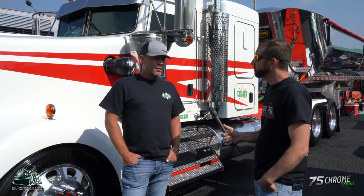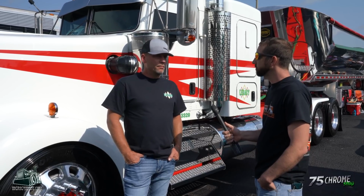We actually had it down here 4 years ago when it was new, and then we obviously hadn't had it back since till now. So we ran the truck pretty hard. It's got almost 500,000 on it.